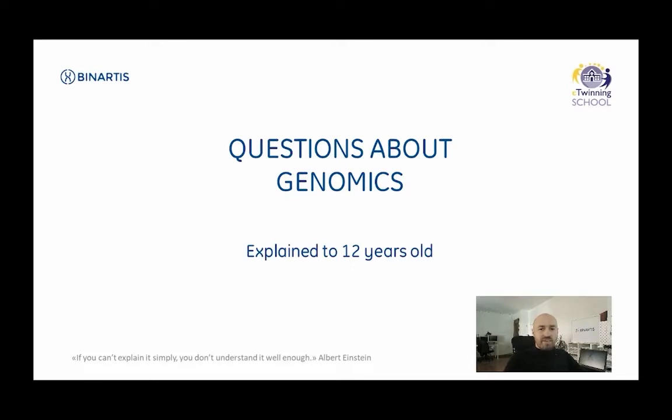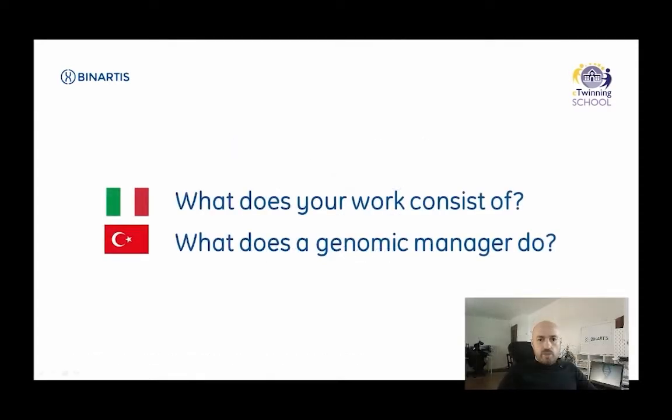Although genetics can be very complex, I will try to keep it simple so that everybody will be able to understand. So what does your work consist of, or what does a genomic manager do?